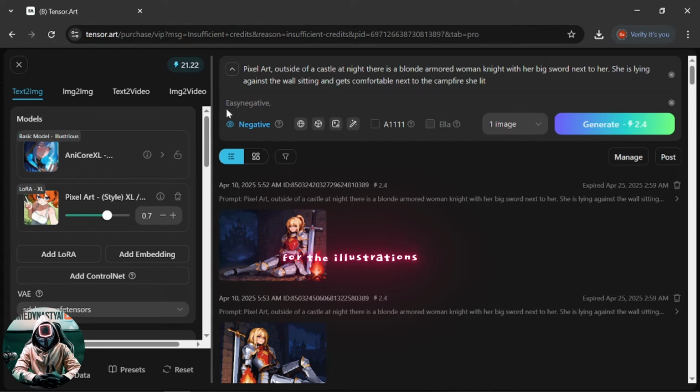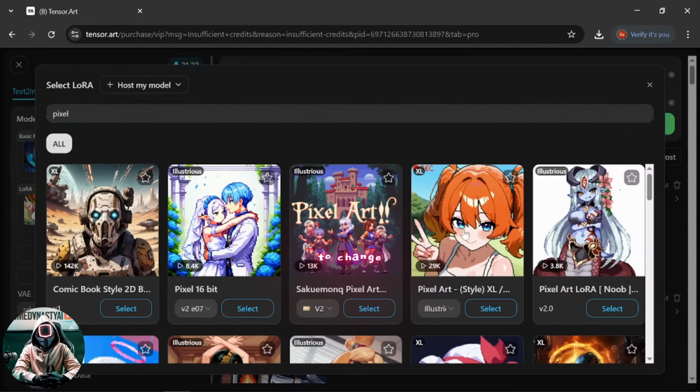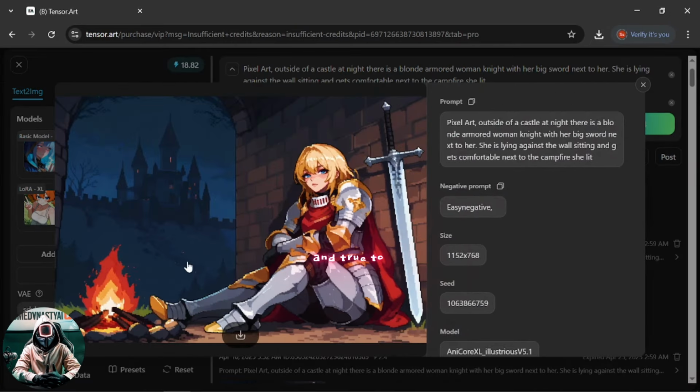All right, for the illustrations, we will once again use Tensor Art, but this time we need to search for and use the model called Anicore XL. After that, we also need to change the LoRA and search for the one called Pixel Art. Now, once again, we need a trigger word for the LoRA to be enabled, so we must include the term Pixel Art in the prompt. With that in mind, I've already prepared a prompt where I requested a woman knight instead, in order to stand out. Let's generate and see what we get. Here are the results, and as you can see, the picture looks absolutely amazing and true to our prompt. So I'm going to download it as it is.